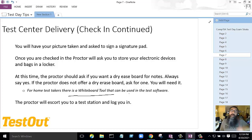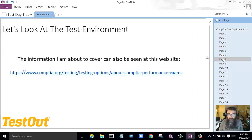Okay. Once you are checked in, you've put your stuff in the locker, you've signed the pad, you got your picture taken, and you got your whiteboard and the dry erase marker, the proctor will escort you to a testing station, and they're going to log you in. So now you're sitting there, they log you in. Let's go to the next one.